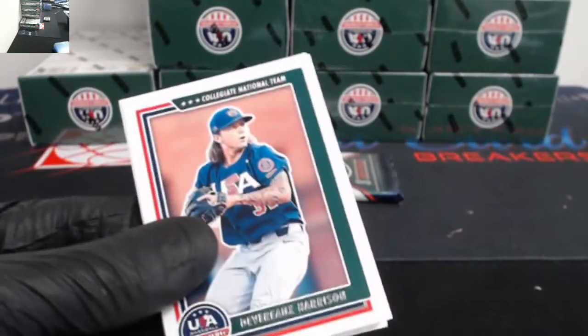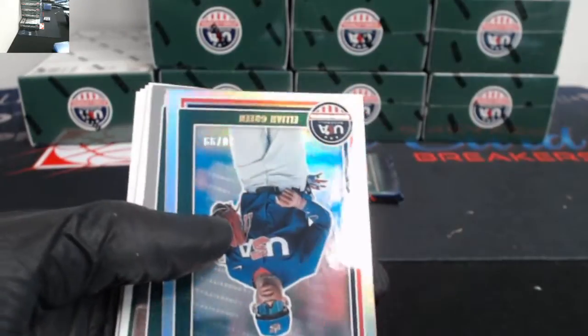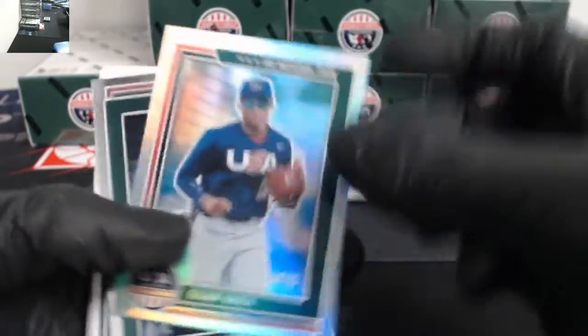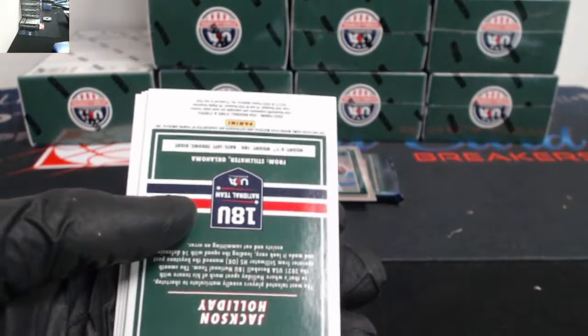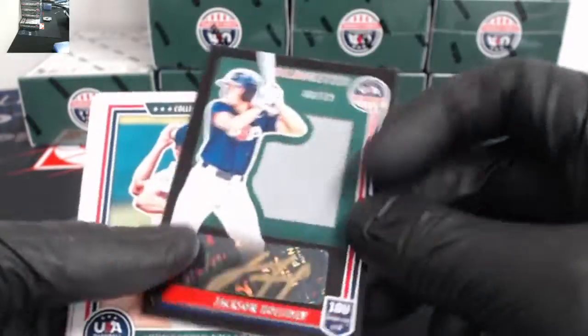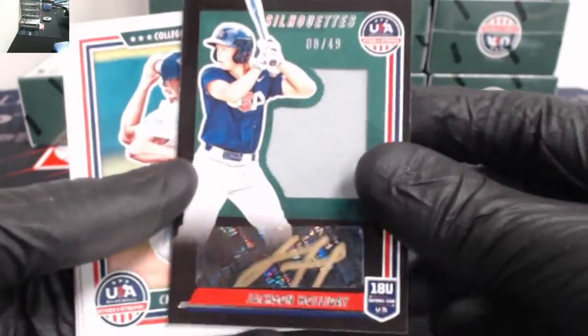That's sweet, though. I'm a big fan of those kind of stories. Number to 99, we got an Elijah Green. Hopefully, we pull some of his stuff as well today. Jackson Holiday. Ooh, number 49. I love the black with the gold ink.